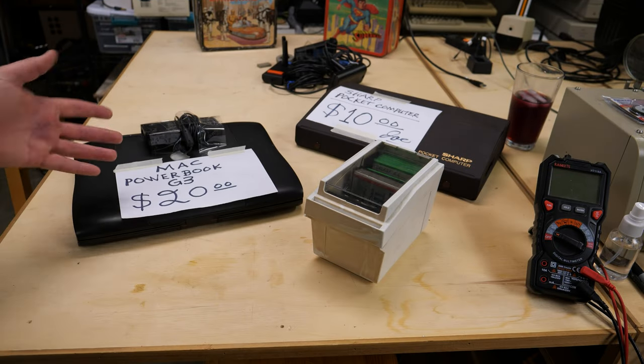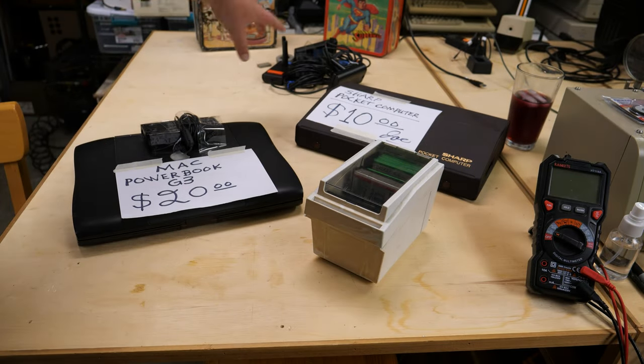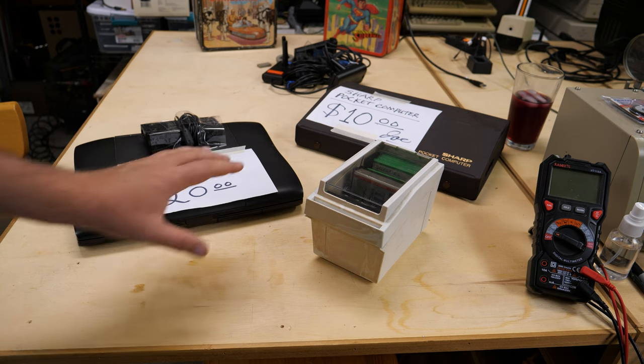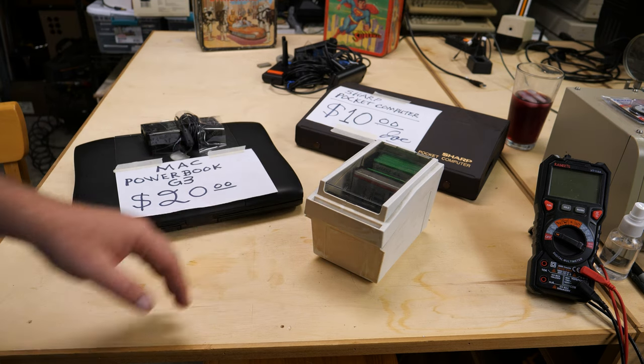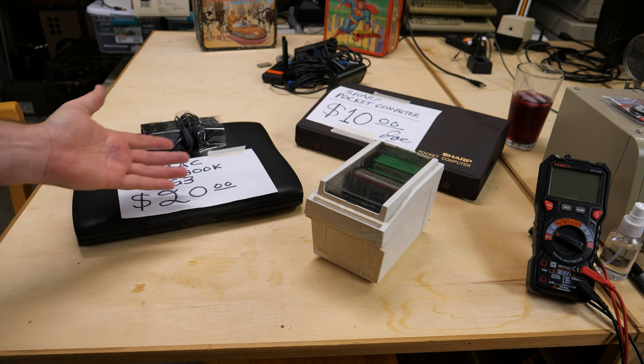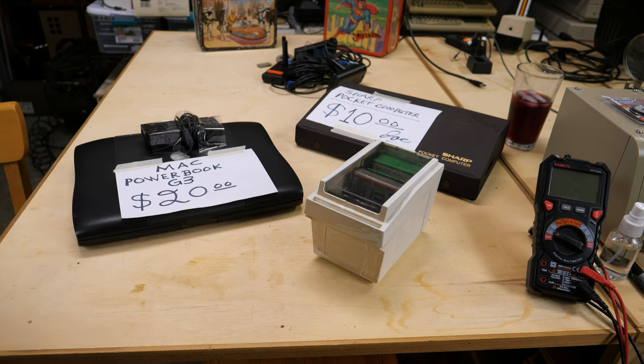So here are the things I found. These three things are just stuff for a TI-99 video I'm working on. I need to fix up some controllers, so don't mind that stuff in the background. But these three things are what I found today at e-waste. Let's take a look at them one at a time, starting with the least interesting.